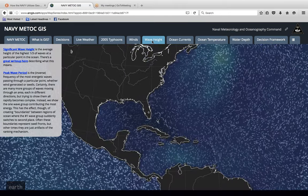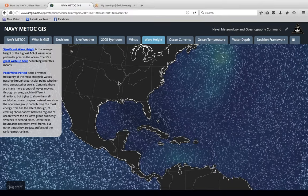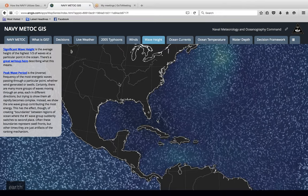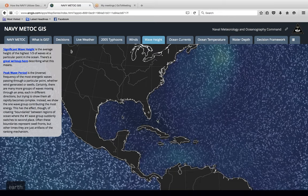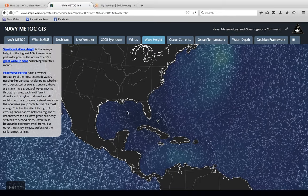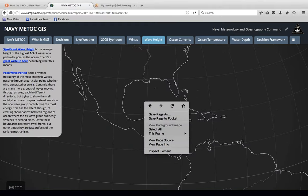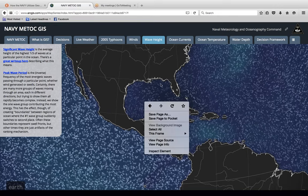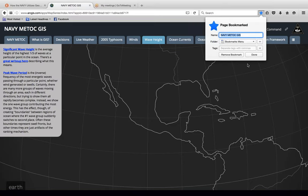So let's shift from the atmospheric side to a little bit of the oceanographic side. What we're looking at here is wave height and wave periodicity, which is basically just wave period. And this again is visualized in a way such that it's using these particles to represent the height and the direction of the wave train. We could zoom in and zoom out if we wanted to and move around on the application itself and choose different areas. So this is not static by any means.